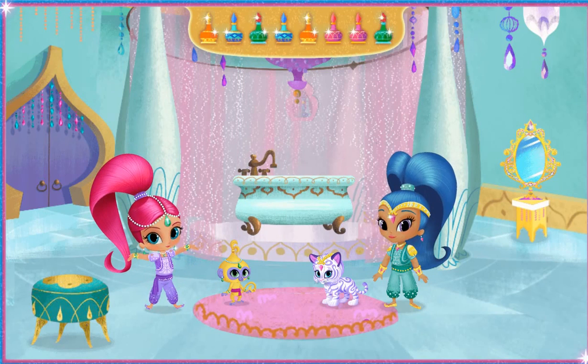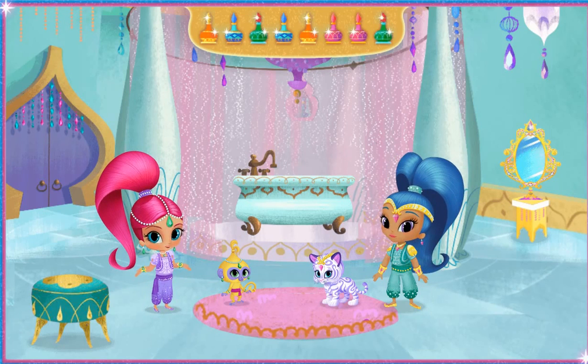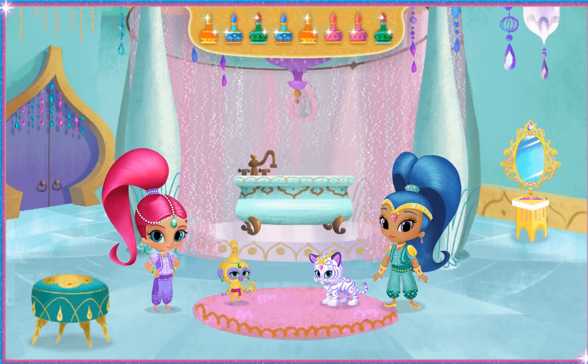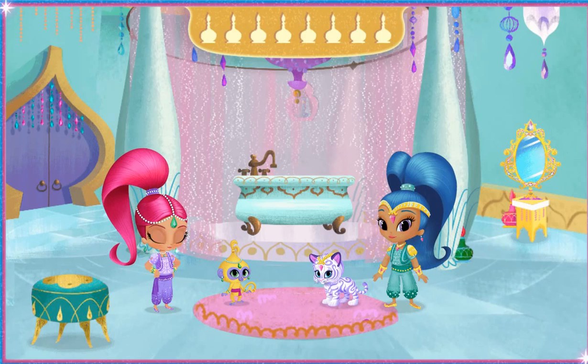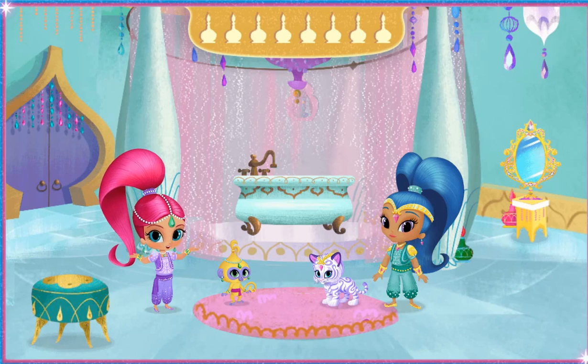Boom! Zarame! What a magical day. You did a great job finding those genie bottles. So Shine and I hid 8 more. See if you can find them all for another genie-rific surprise.